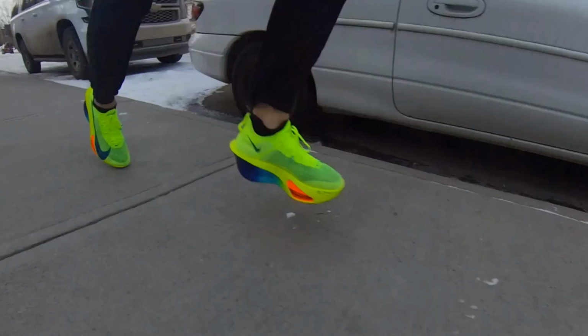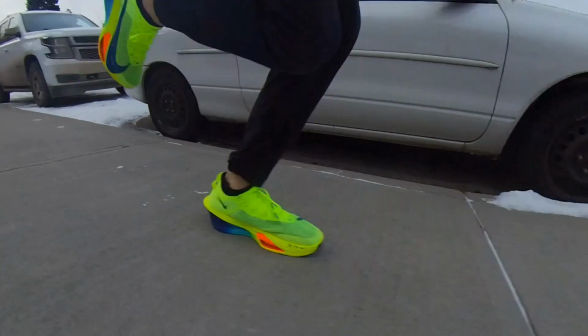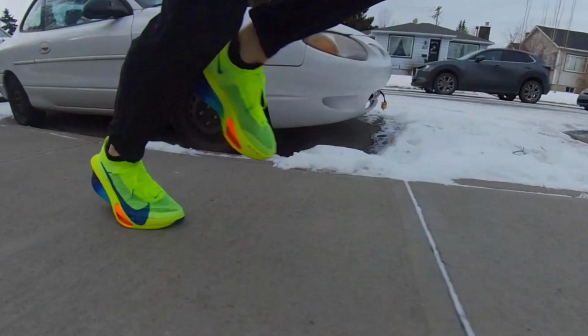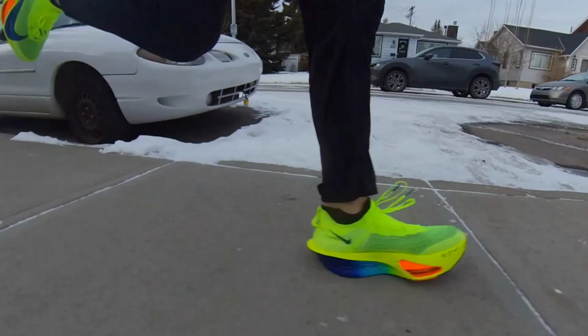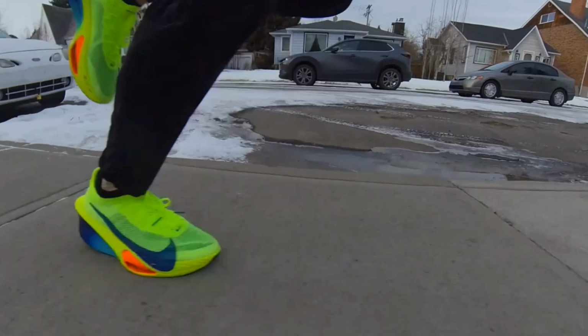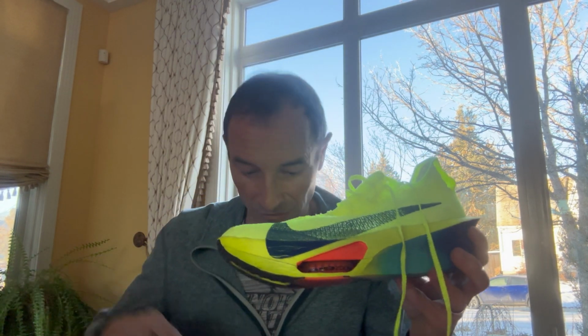But also, I find that I tend to work harder in the Alphafly. It brings great results, but I do work harder than maybe I want to, and I just feel like I'm not a big enough runner. I'm not a heavy enough runner to justify this stack. Personally, I prefer shoes where I don't feel them actually, where I feel comfortable, they roll through, I almost forget that they're on my feet.